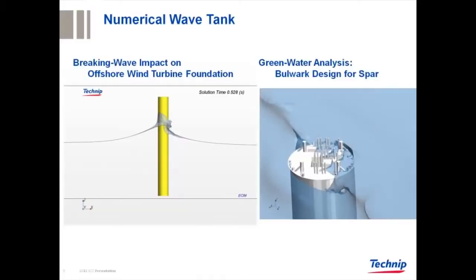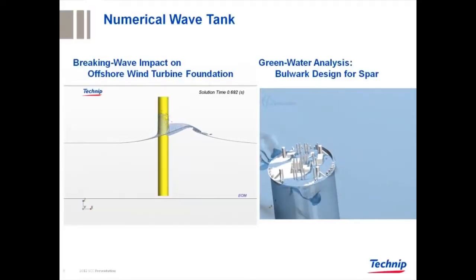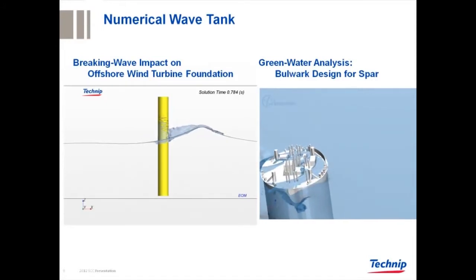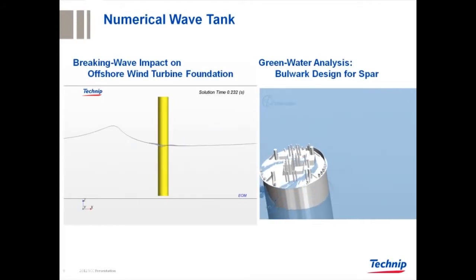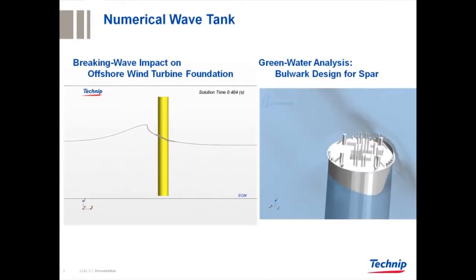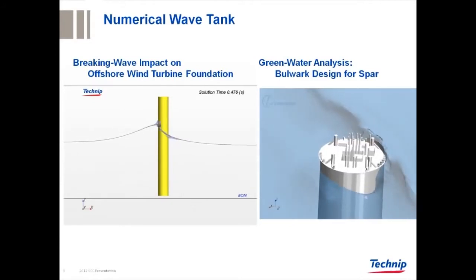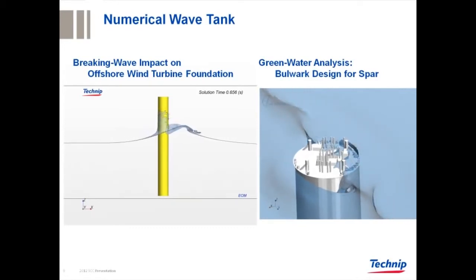Here's two other applications of it. The one on the left is actually going to be given as an OMAE paper this year. It's a fixed structure, actually a fixed pile that was model tested many years ago with very exacting model tests, so there's a lot of data and a lot of researchers like ourselves use it when we do CFD analysis in order to see how close we are. And it is of a breaking wave slamming into a pile. Very hard to simulate if you don't have a numerical wave basin, and we do.